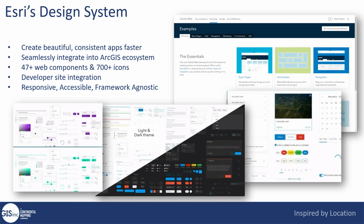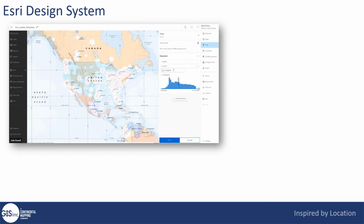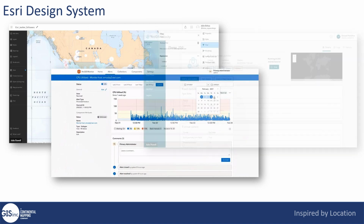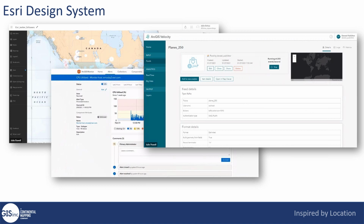This system is actually called Calcite. It's been on GitHub for a while, and Esri has been utilizing it in their solutions. There's a number of solutions that Esri has already been incorporating, such as the new beta web map viewer. ArcGIS Monitor utilizes these elements, as well as ArcGIS Velocity. This is just 3 examples, but there are many more that you'll see Esri is utilizing in their own design system. And what they're actually doing now is releasing it on the developer's website so that it's not just accessible on GitHub like it used to be. Now it's going to be incorporated into the full developer experience on developers.arcgis.com.